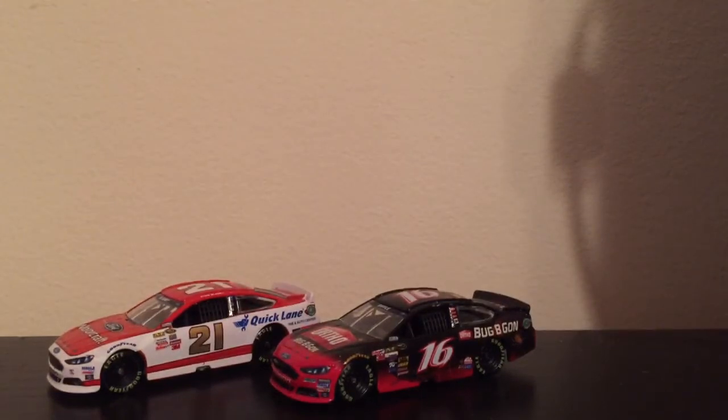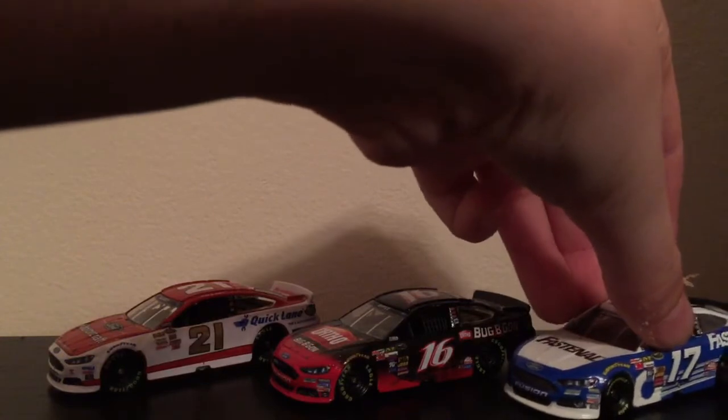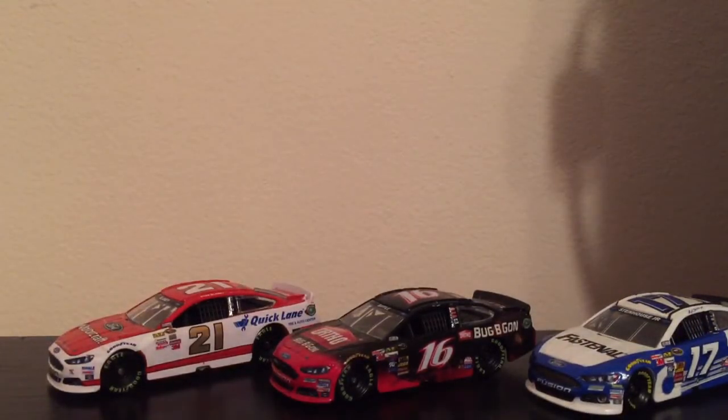I needed to get all the rest of my cars. You know, they're just sitting there on eBay. You know, just get them. I've never gotten a Biffle car since 2011, if you could believe it. Same with a 21 car, I haven't gotten one since 2011. Trevor Bayne's car, and I got a 2013 Ricky Stenhouse car.